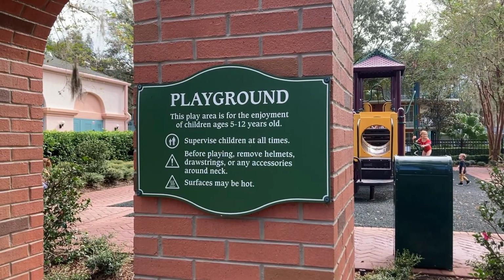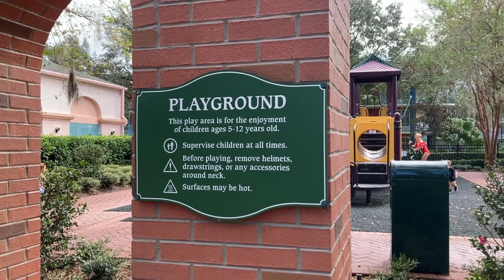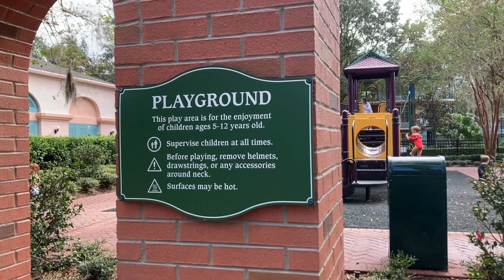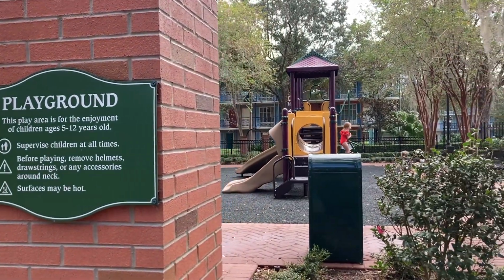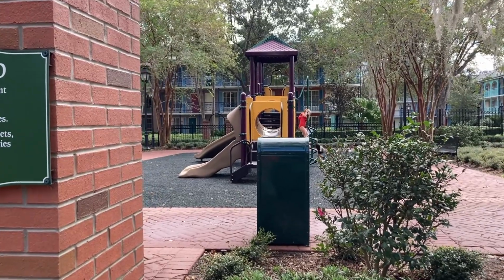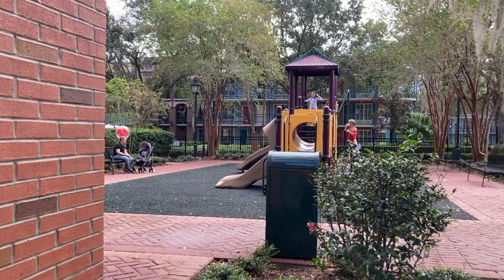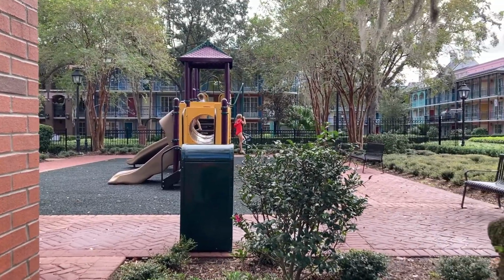There's also a playground available. It's right outside of those crocodiles playing that jazz music. So that's for the enjoyment of children ages 5 to 12. And there it is. There's quite a bit for kids to do. A couple of small slides, a couple of big slides, and some places to crawl, and then lots of places for parents to sit and watch their kiddos.